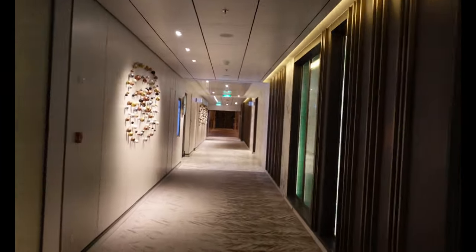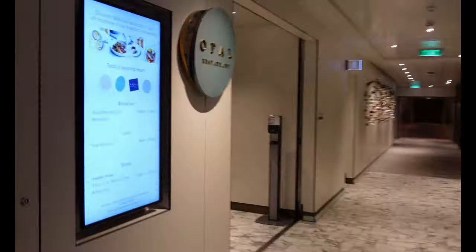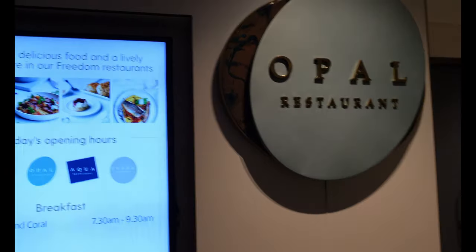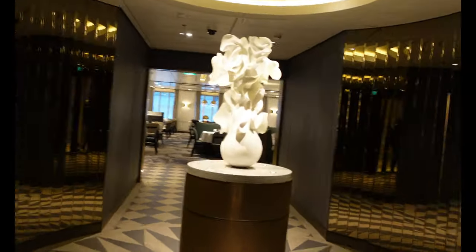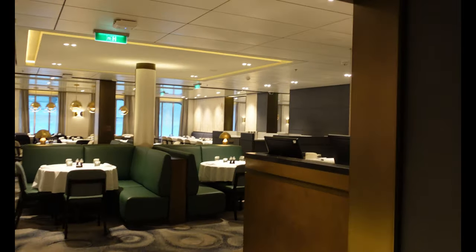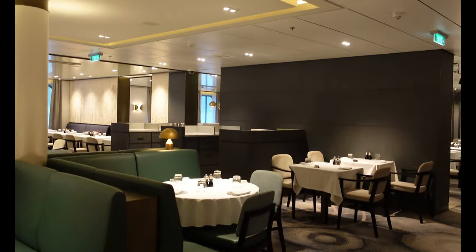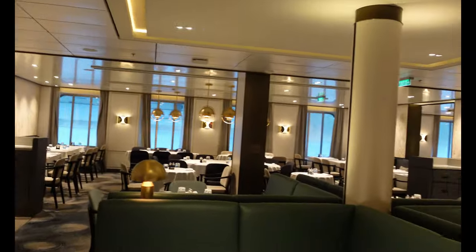We didn't go into Aqua, we went into Opal on the first night. I don't think we did Aqua at all. Again, they're one of your main dining rooms. Just choose which one you go to every night. We ended up going to the same one for most of our stay, apart from the first few nights. But they're nice little restaurants. There's nothing bad to be said about them.